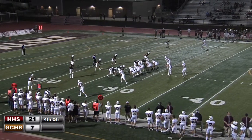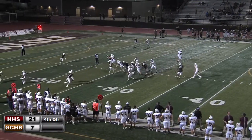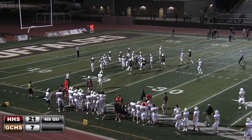2nd and 3 from the Garden City 27-yard line. Low snap, handoff to Dreiling. He busts through the middle, on his feet at the 20 and carries a defender down to the 17 or to the 18-yard line.